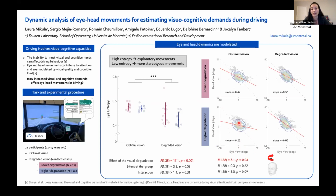So we did the linear regression for each participant, and we compared the slopes. And the red line that you see here is the average slope of the linear regression. So we did an ANOVA, and we found that there was a significant main effect of the visual degradation, but no significant main effect of the group, so no main difference between the two groups. So basically, when the vision is degraded, the slopes are steeper and closer to -1. So it suggests that when vision is degraded, the head is contributing more to gaze shifts.